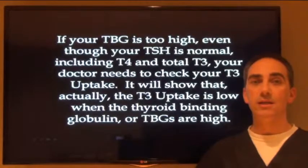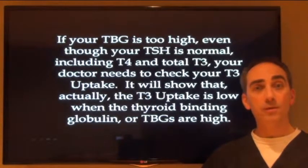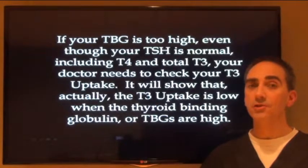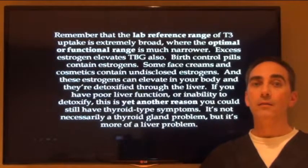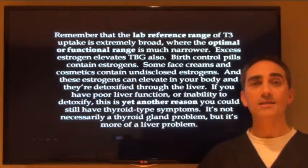If your TBG is too high, even though your TSH is normal, including T4 and total T3, your doctor needs to check your T3 uptake. It will show that, actually, the T3 uptake is low when the thyroid binding globulin is high. Remember that the lab reference range of T3 uptake is extremely broad, where the optimal or functional range is much narrower. Excess estrogen elevates TBG also.